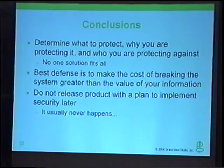So the most important things for designing secure hardware and designing products in general is determining what you want to protect, what areas you want to protect, why you're protecting it, and who you're protecting it against. Because no one solution fits all. For one of my products I might design one way, and I might only use certain features for somebody else if it's a different product. It has a different set of operational characteristics, so your solution will vary.